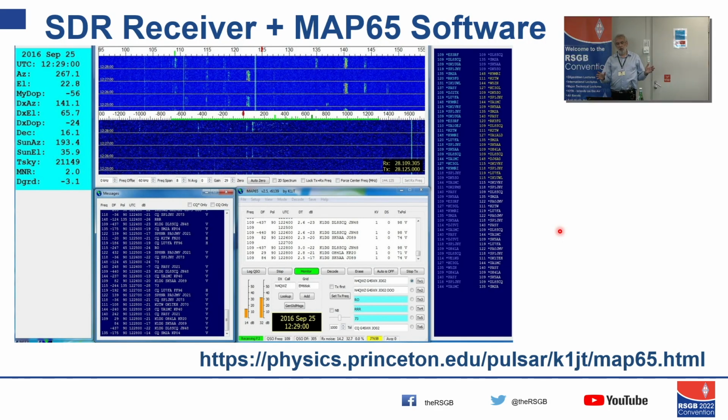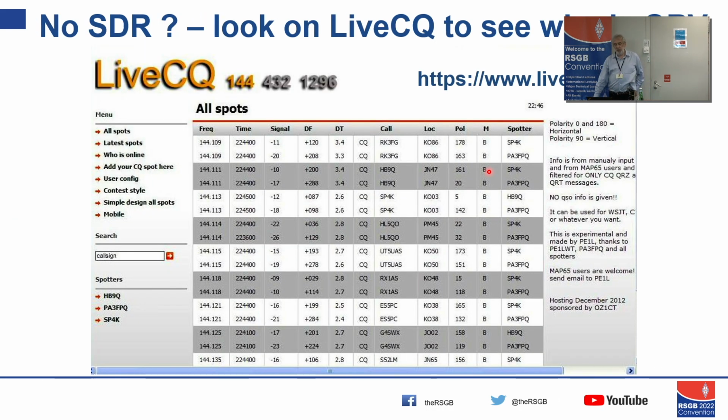And Joe Taylor has come up with MAP65 software, which I think is revolutionary, because it takes a section of the band from your SDR and decodes all the digital signals in it. If you had software like this for FT8, you wouldn't have towers of Babel sitting there, and life would be much easier. On EME, you can spread out over 50 kilohertz and decode all the stations. If you haven't got that, it's available online.